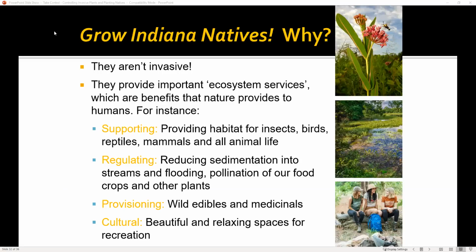Wherever you are, native plants are not invasive. I apologize, the first part got interrupted. The first reason that we plant natives is they're not invasive, that they will not expand, cause damage to your land, they will not move to your neighbors, and so they're a safer alternative.